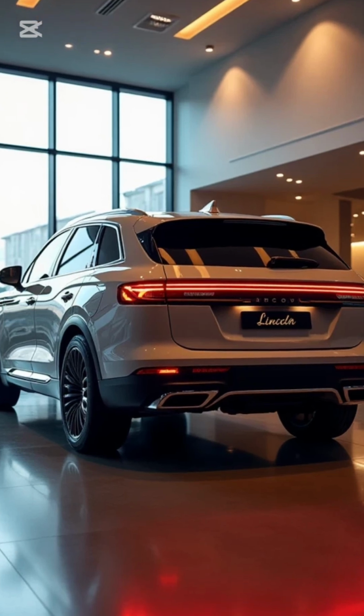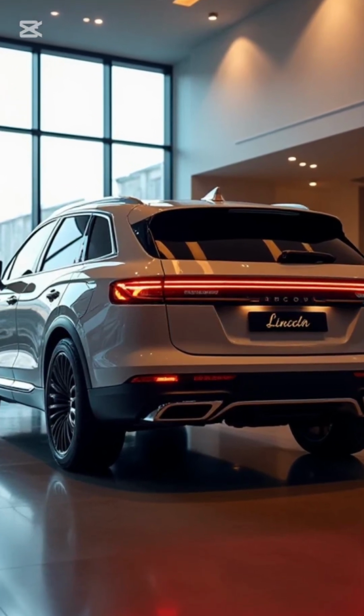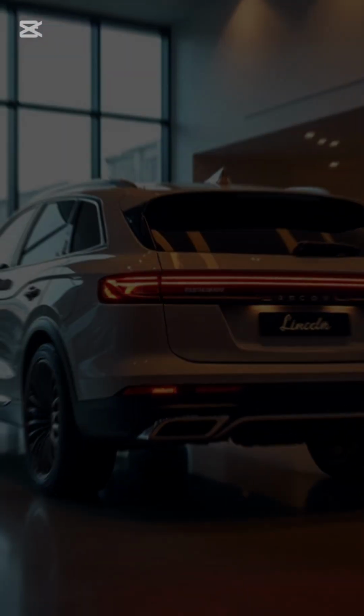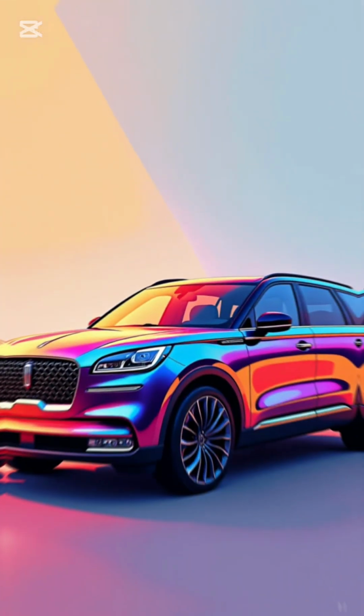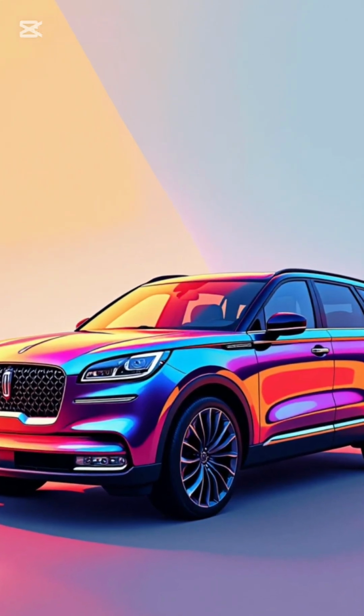Fuel efficiency varies depending on the chosen powertrain, with the plug-in hybrid option offering improved mileage and the ability to drive short distances on electric power alone. The standard twin-turbo V6 still provides a balance of power and efficiency, making it suitable for both city commuting and long-distance travel.